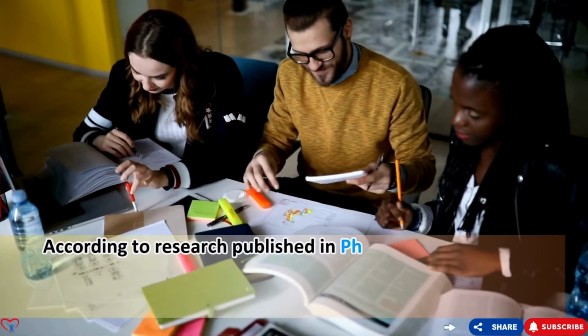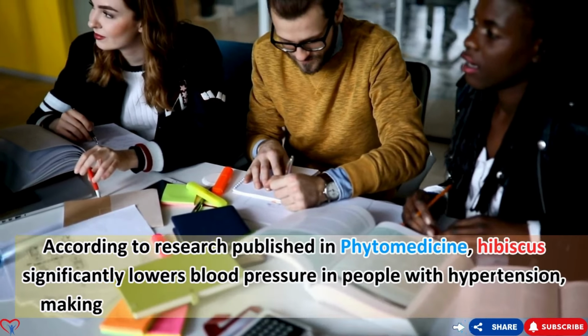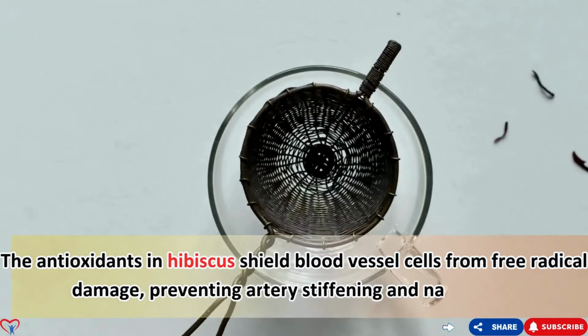According to research published in Phytomedicine, hibiscus significantly lowers blood pressure in people with hypertension, making it a reliable natural choice for cardiovascular health. Hibiscus tea also minimizes oxidative stress, a key factor in the development of atherosclerosis. The antioxidants in hibiscus shield blood vessel cells from free radical damage, preventing artery stiffening and narrowing.